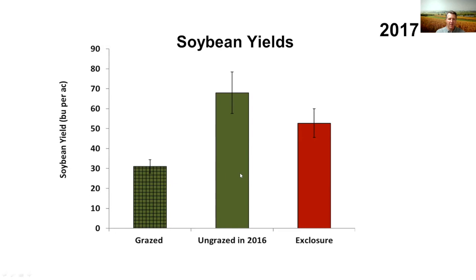Again, I want to point out that most farmers, whether conventional or organic, would be pretty happy with a 40 to 50 bushel per acre yield in our area. And you can see we were over 60, close to 70 bushels per acre in this trial. So that's a pretty high yield for soybeans.